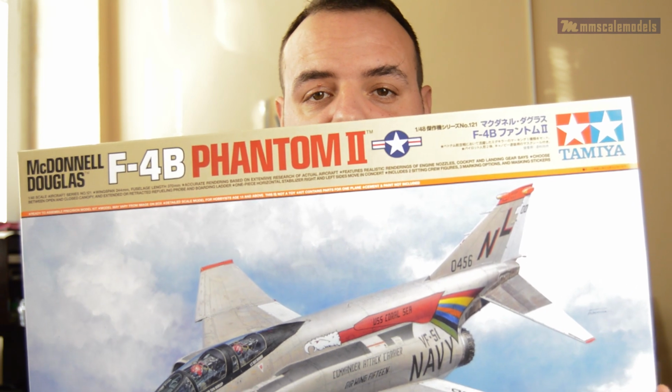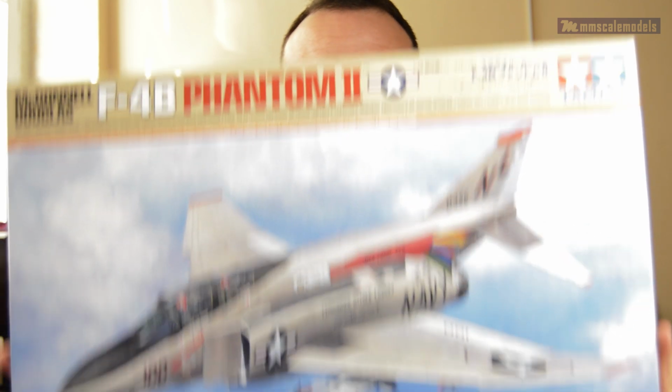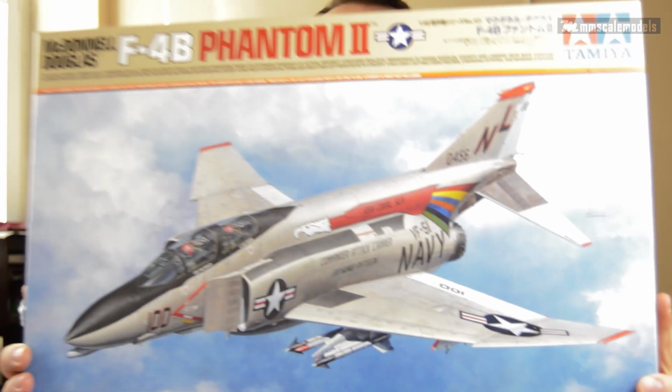So those were the builds of 2022. Now let's move on to what's going to happen eventually in 2023. Can you guess who is the winner of the next build championship? That's right, it is Tamiya's Phantom, which is very nice because I really want to build a kit that fits together properly.